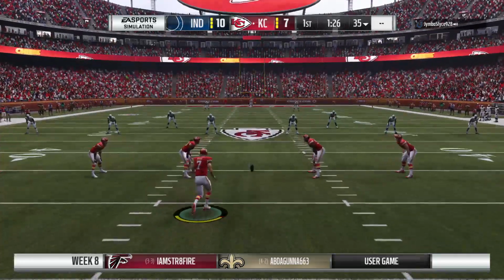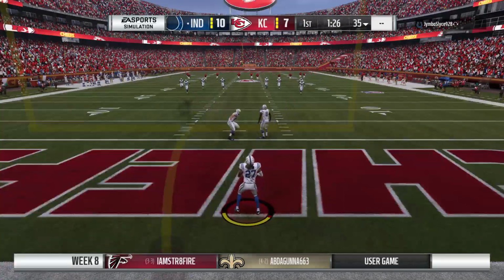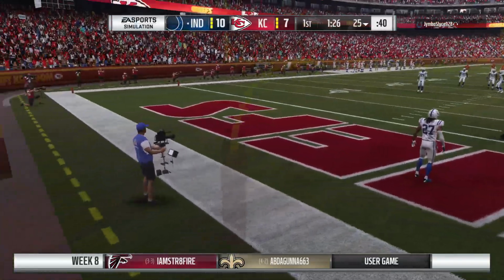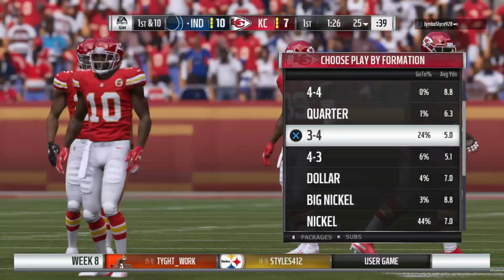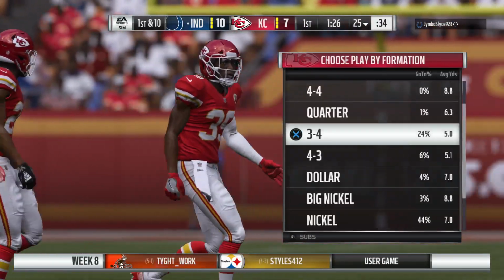Butker now to kick this one away. And this will not be returnable. It's out of the back of the end zone for a touchback. The Colts offensive unit ready to see what they can do here.